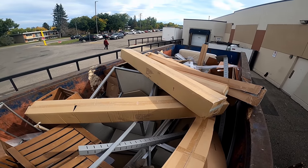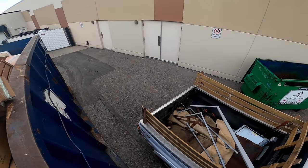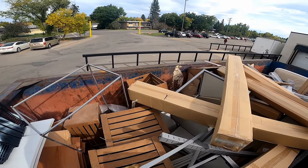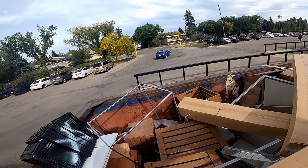Oh, that means grab all the steel and see how much space we can make. Just in case that wasn't clear. And I'm pretty excited about it, to be honest, because there's a lot in here. Yeah, see these?